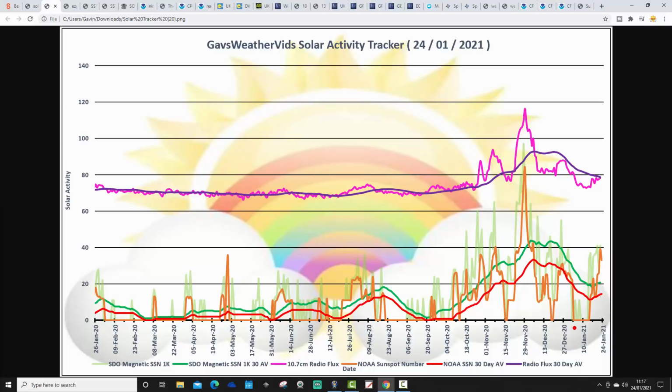A few days ago, at the last Sunday round, we were flatlining on the floor of the chart, with no visible sunspots for a few days. But now the orange line has picked up a little bit. So we are having a little bit of an increase in activity, although nowhere near the extent that we had back in November, when we saw quite a significant increase in activity.